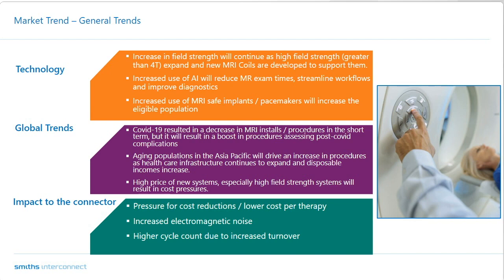There's also an increase in MRI safe implants, especially pacemakers being used in the field, meaning that there will be an increase in MRI eligible populations, as these devices traditionally would have disqualified a patient from receiving an MRI. There are also a couple global trends that have had an impact recently, primarily COVID-19, which resulted in a significant impact to both the install and procedures for the imaging market, as people avoided hospitals and non-elective surgeries were canceled. But this was a short-term loss, and a projected boost in procedures is expected due to post-COVID complications and the required assessments.